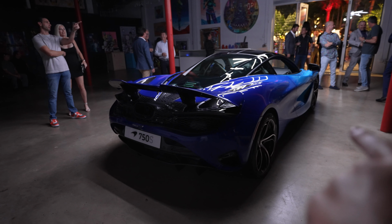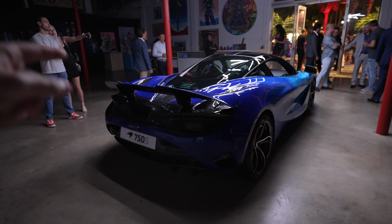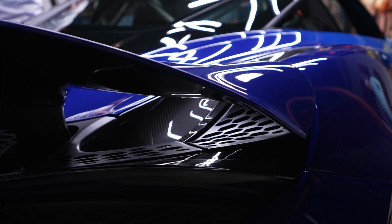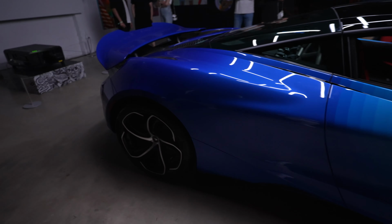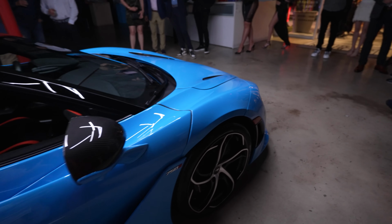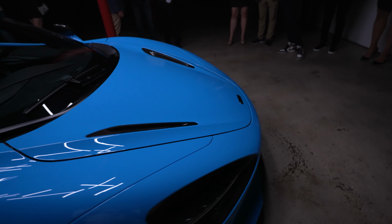Okay, now let's look at the 750S in comparison because I'm stunned. Please answer this question for me in the comment section down below. Is the 750S more 720S or is it more 765? Let me explain the thought process, the reasoning behind this right now. Because the upgrades are much more similar to a 765 than a 720S.